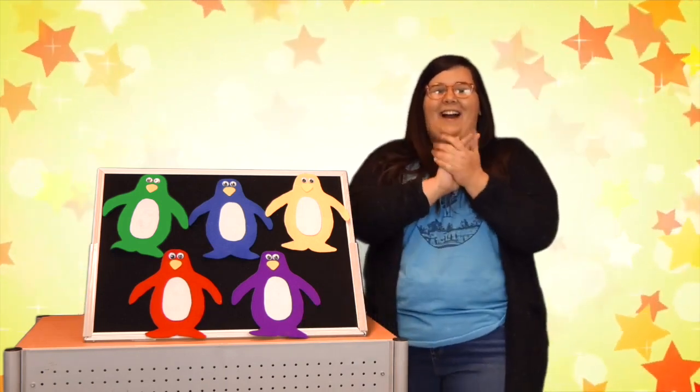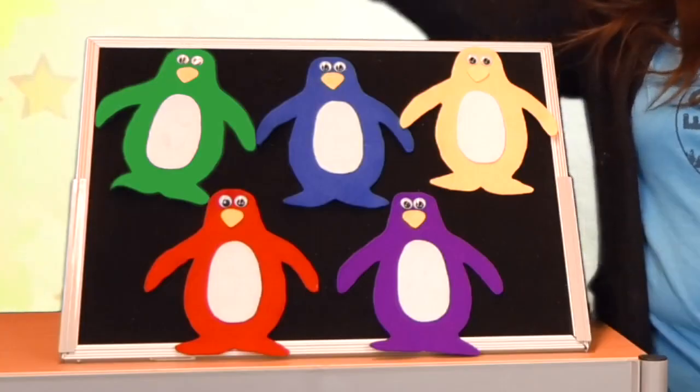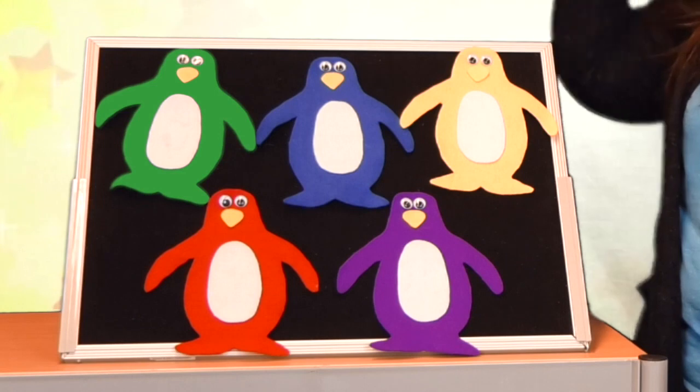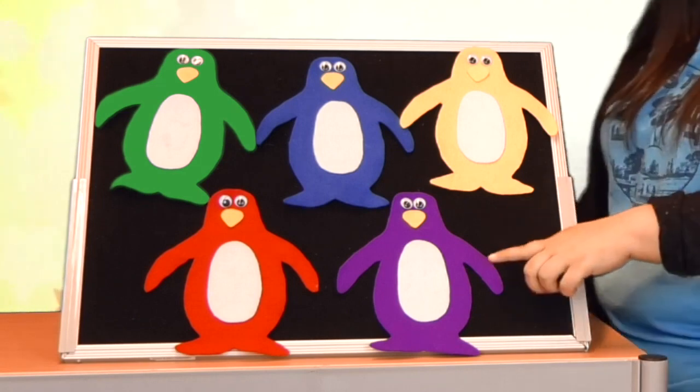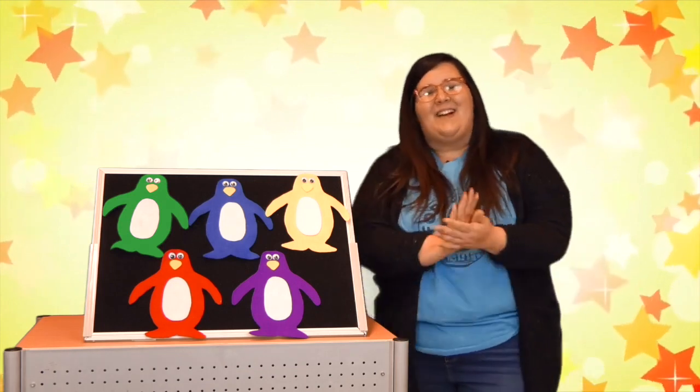Good job. So let's go over. You ready? We have a green penguin, a blue penguin, a yellow penguin, a purple penguin, and a red penguin. Good job, friends.